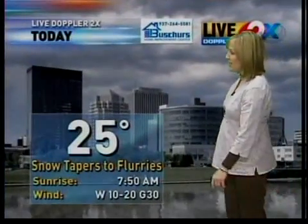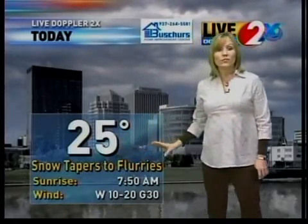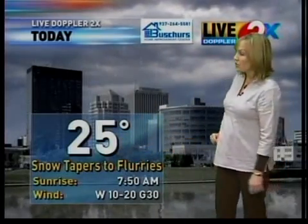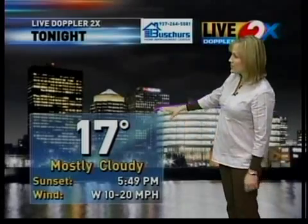Your forecast for this afternoon, up to 25 degrees. Snow showers are going to taper off to flurries with little or no additional accumulation, but it's still going to be a windy day, so those wind chills will continue to be in the single digits at times. And similar conditions overnight as our temperature drops down to 17. Mostly cloudy and dry conditions tonight.